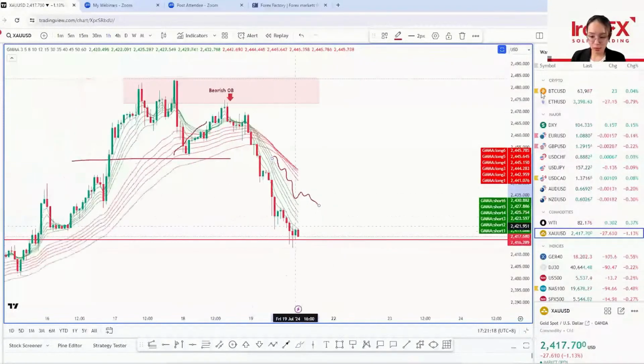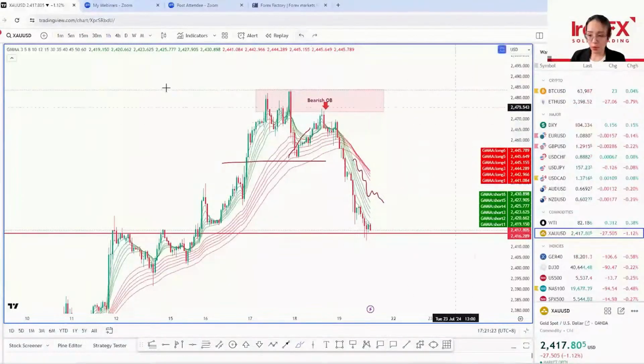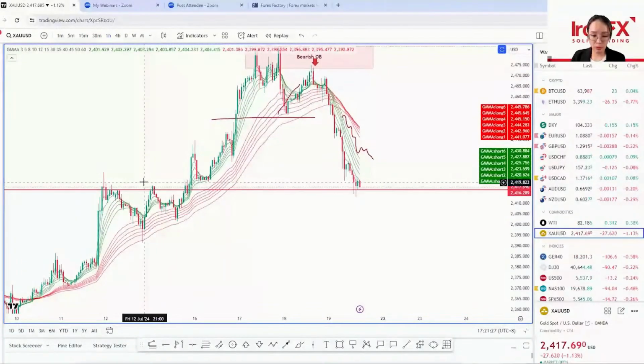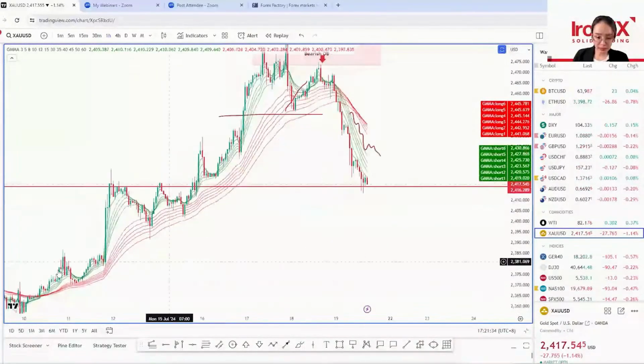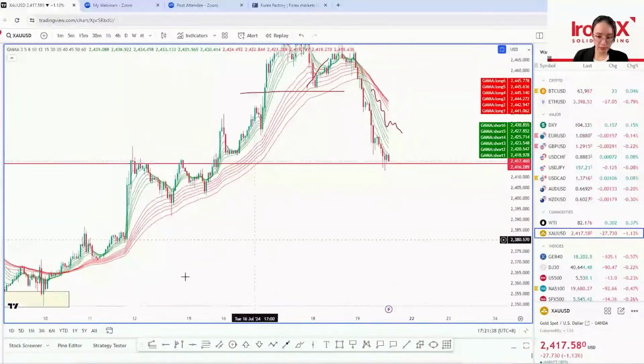And then you hold. Okay, if you don't know where to close for profit, either you close at a support level, or you can close when the green line closes above the red one, meaning the end of the downtrend. Okay, and then you close.